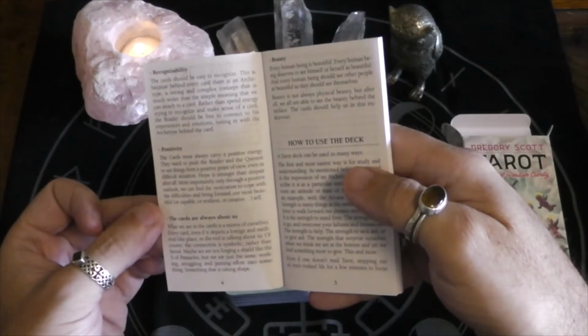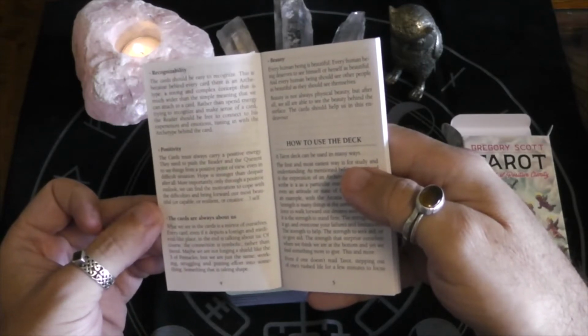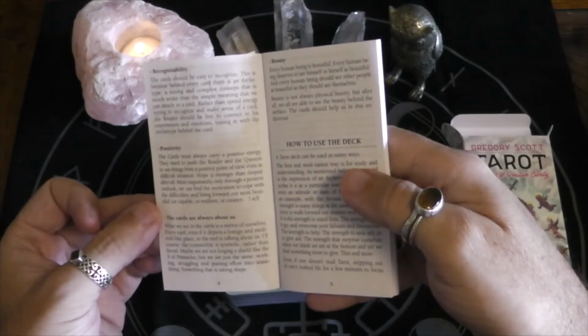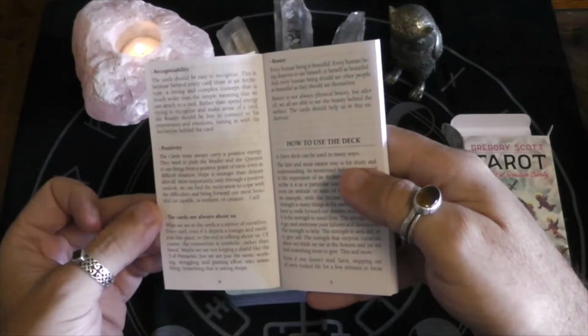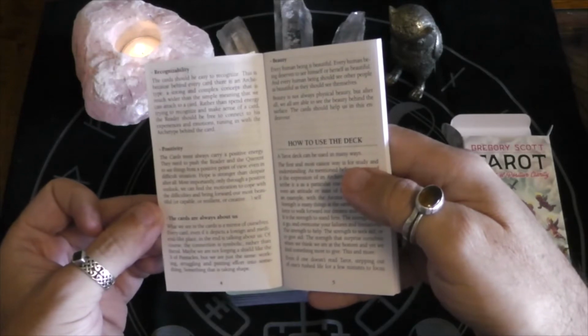The cards are always about us. What we see in the cards is a mirror of ourselves. Every card, even if it depicts a foreign and medieval-like place, in the end is talking about us. Of course, the connection is symbolic rather than literal. Maybe we are not forging a shield like the Three of Pentacles, but we are just the same, working, struggling, and putting effort into something that is taking shape.